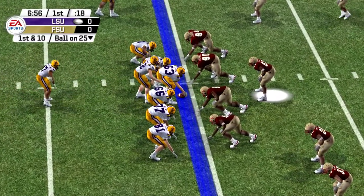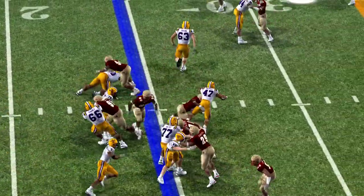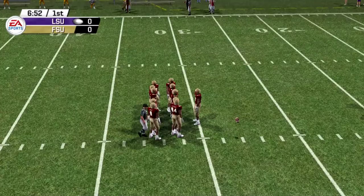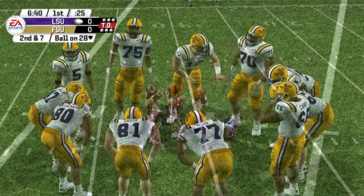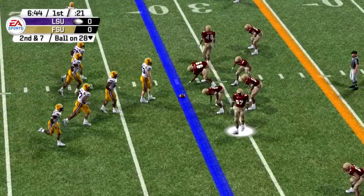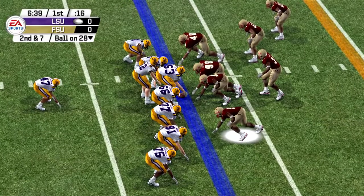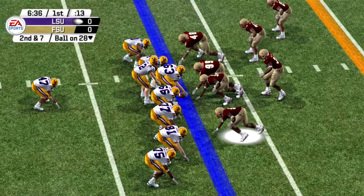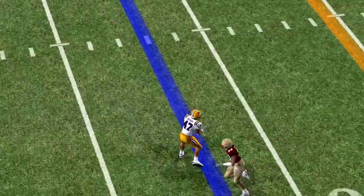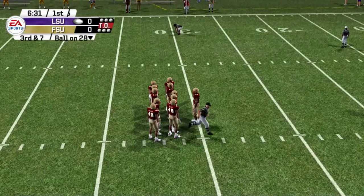First and 10. The Tigers line up in an I formation. Up the middle with the fullback. Bryan with a takedown. A gain of 3 yards by the fullback. Second and 7 coming up here. Ball on the 28. LSU lines up in a double tight set. There's a play fake. He passes it. Brown drops it. Pass ball's incomplete. Brown, the intended receiver on the play.